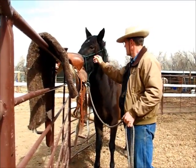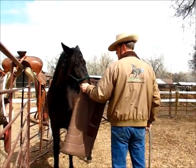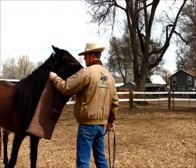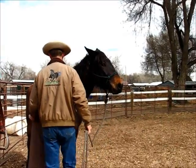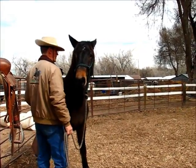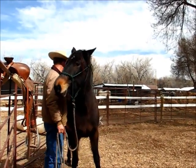Good girl. Let's just see how she does with our pad again. So once again, I'm going to introduce her to the pad. I'm going to take it away. Good girl. Now I've put this pad on her 3-4 times now, and she's pretty much gotten to the point where it's no big deal. Says, I can handle that. And you could stand there and toss this saddle pad up there about 100 times each side or more.